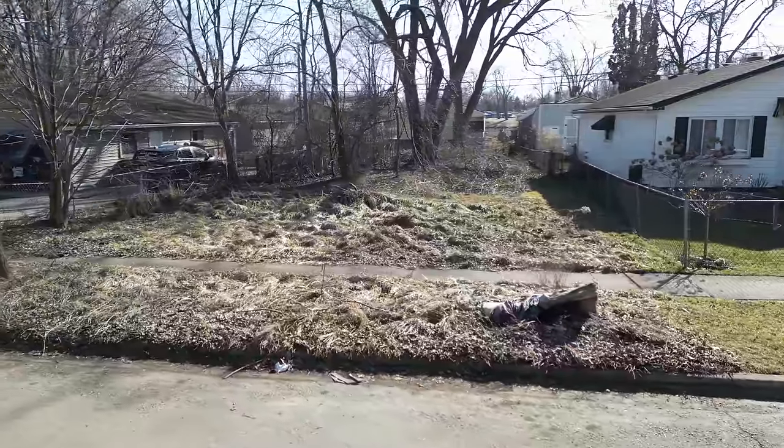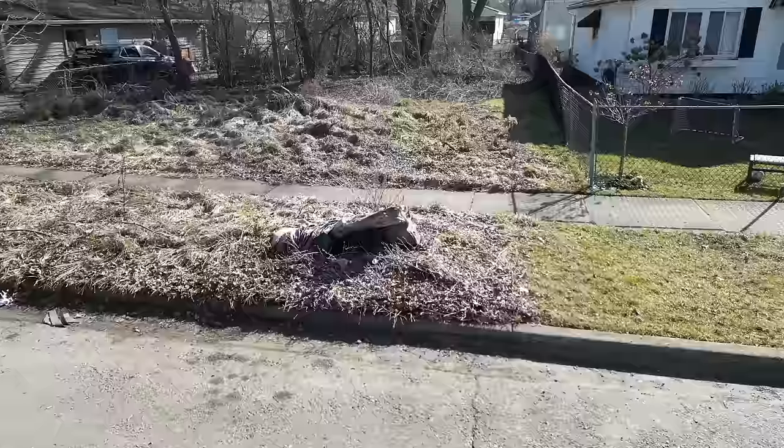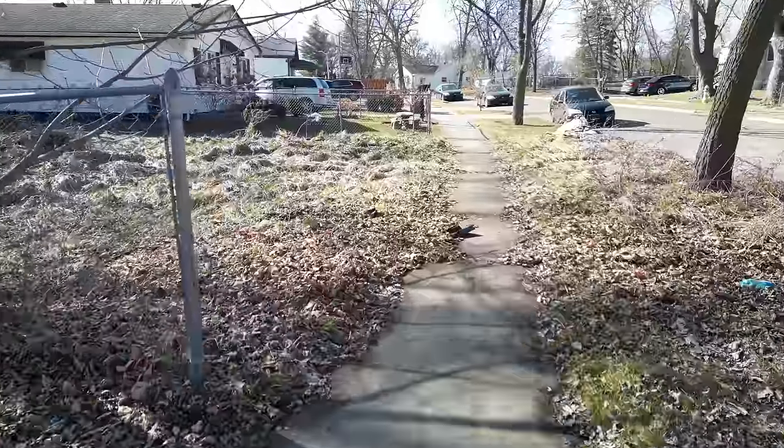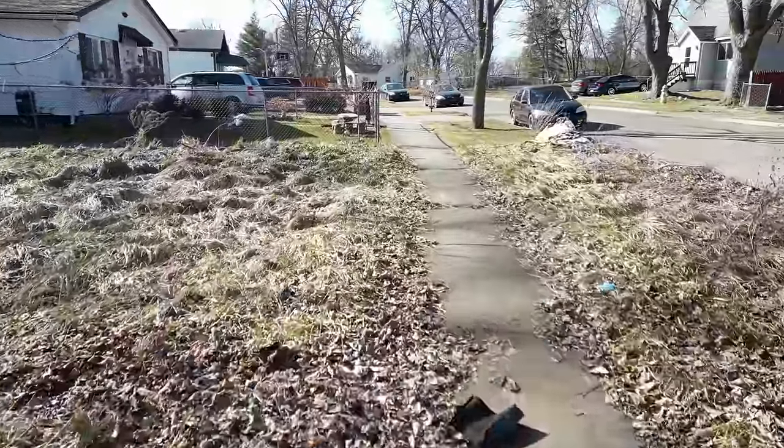Okay, this property you're about to see is a great way to kick off the season. This is an abandoned lot sitting between two homes with families. It had been used as a dumping ground. The grass was never cut. There was glass and bottles everywhere. Certainly not safe for any kids to be around.